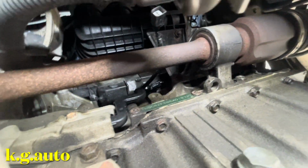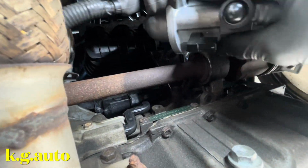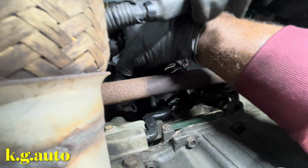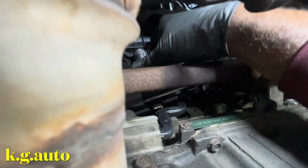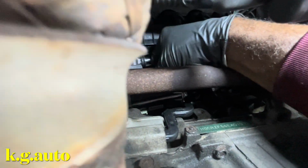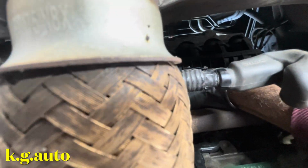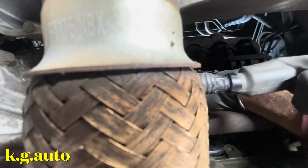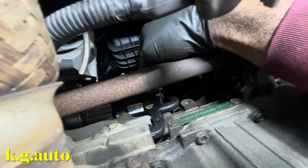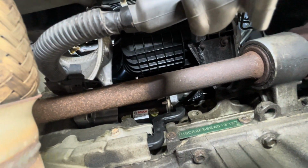All right, so the starter is going to go back in just like so now. Make some room here. There we go. I'm going just like this, huh? So the starter is in now. So I'm going to go ahead now and start tightening it. I'll bring you guys back.